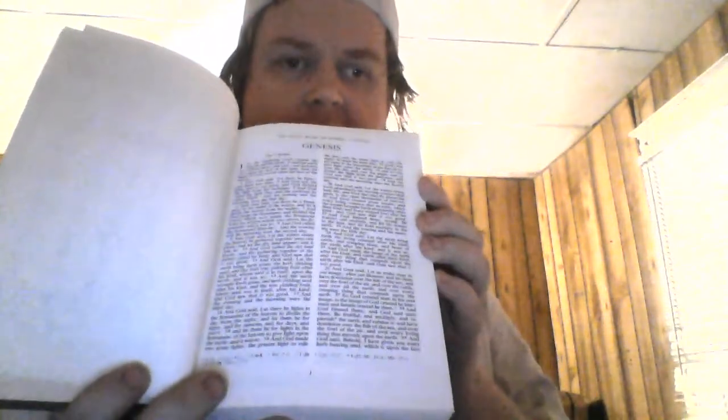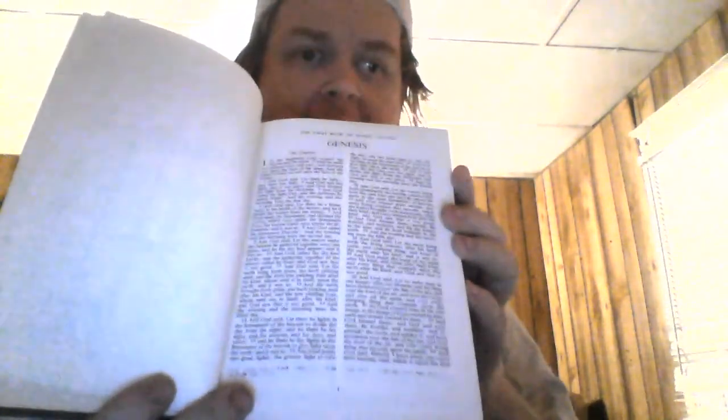This is from the 1960s. Actually, it's a 1972 edition. Now, the surprising thing about this edition when I bought it, this is a paragraph format King James Bible.